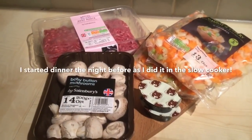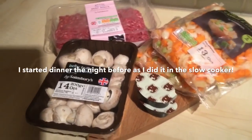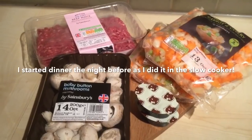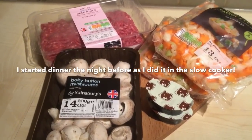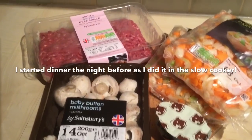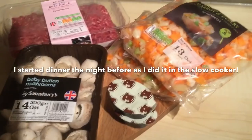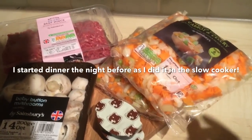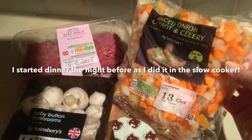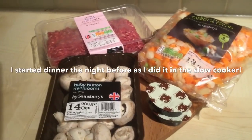So it's just coming up to midnight and I'm just going to pop this in the slow cooker. I'm just going to do a savoury mince ready for tomorrow. I'm going to wash and chop these button mushrooms. I'm going to add this 5% fat beef mince, a couple of the rich beef stock cubes, and then these are from Sainsbury's. They're just diced onion, carrot and celery. And I'm just going to chuck all that in the slow cooker overnight.